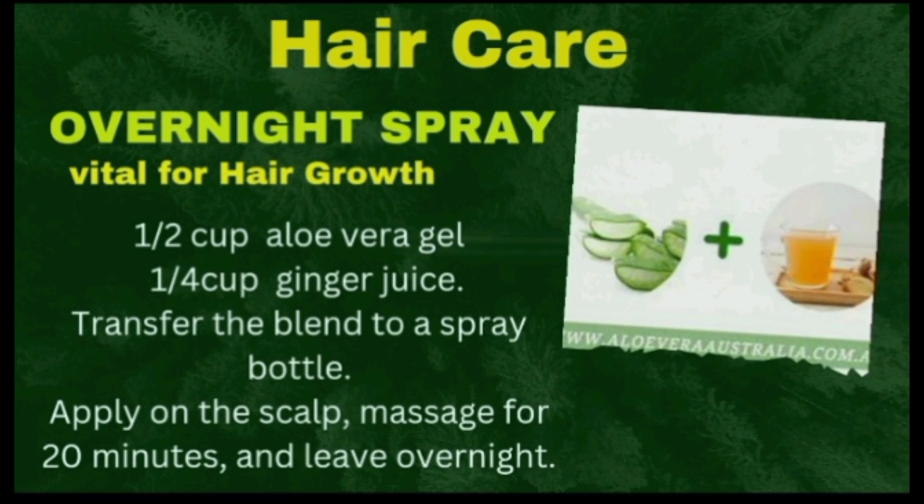Overnight spray vital for hair growth. Mix half a cup of aloe vera extract with a quarter cup of ginger juice. Transfer the blend to a spray bottle. Apply on the scalp, massage for 20 minutes, and leave overnight.